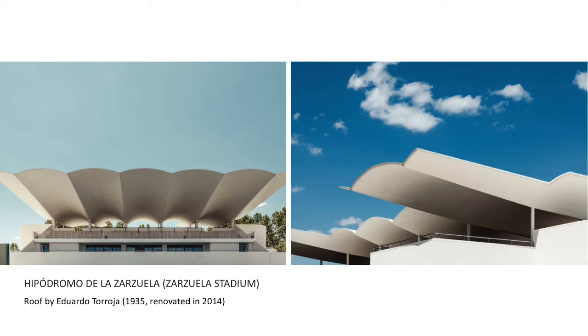This stadium roof for the Zarzuela Stadium is one of the most elegant, seemingly gravity-defying forms that came out of this period of concrete shell design. They look like lightly creased paper, and they're heavy, heavy, heavy concrete and steel structures. It's really an engineering marvel, not only in its elegance, but also the stadium was designed to make sure that sound quality was optimized for every seat in the stadium, as well as providing shade across the entire audience that would sit there.